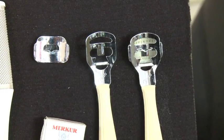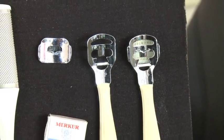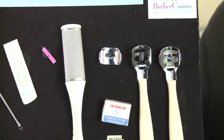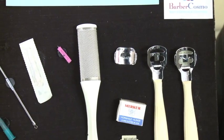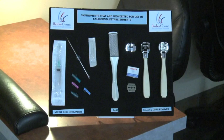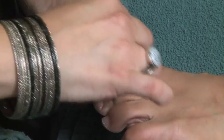One very important item to remember in getting a pedicure is do not let anyone use a razor edge tool to remove a callus. Performing this procedure is illegal and can potentially cause you serious harm. Licensees of our board can only smooth calluses. They cannot remove them.